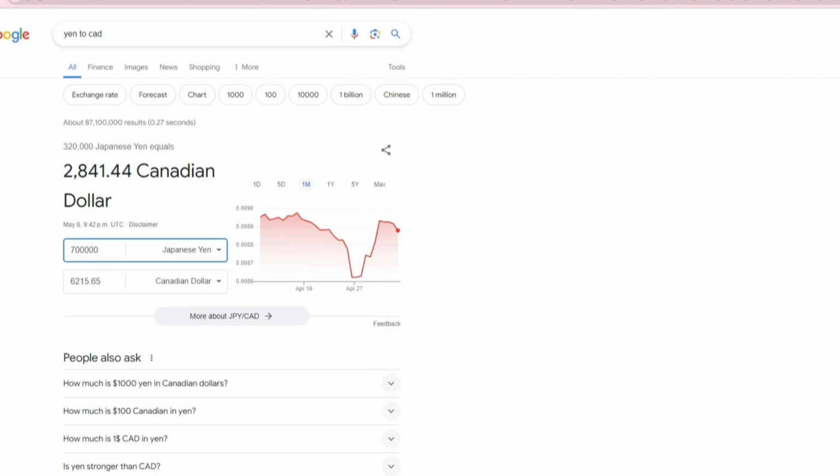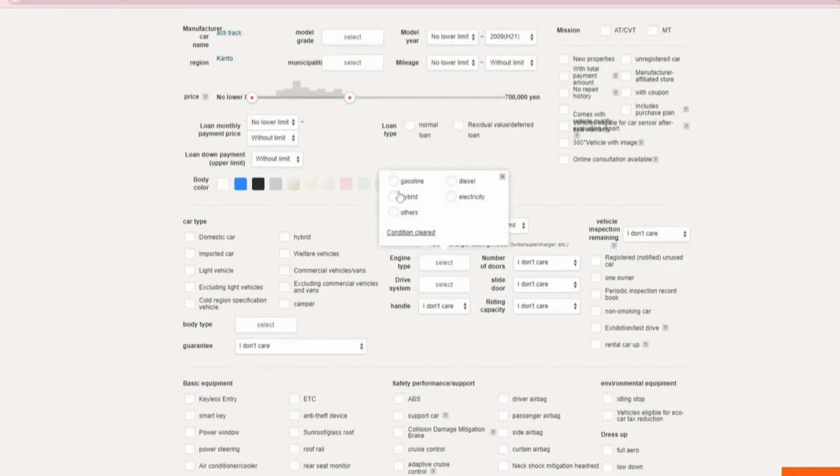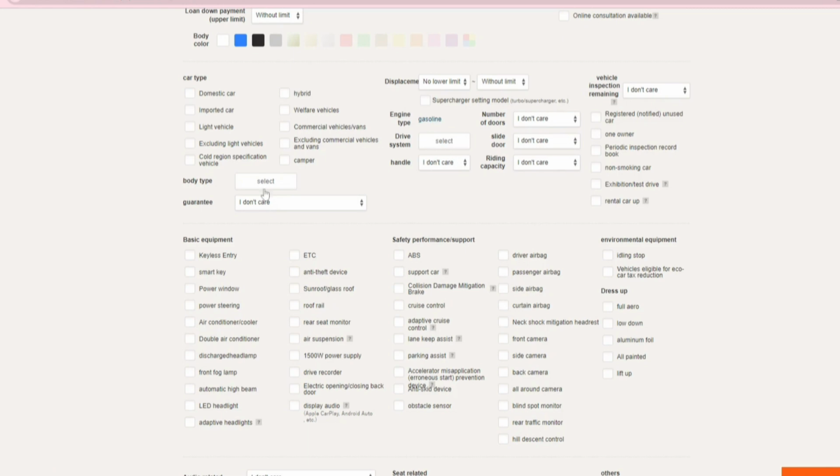700,000 is about 6,215 in Canadian dollars. So that's what we're going to use today. And we have 49 available units. If you need anything else, you can filter down here: gas, diesel, of course. Handle is which side the steering wheel's on. Number of different choices here.